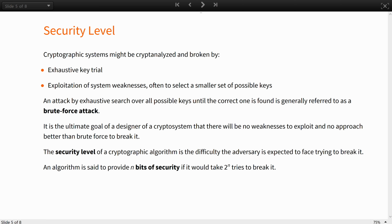The security level, or security claim, or security strength of a cryptographic algorithm is the difficulty the adversary is expected to face trying to break it. It is common practice to measure claimed security in bits. The algorithm is said to provide n bits of security if it will take 2 to the power of n tries for an adversary to break it.